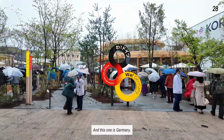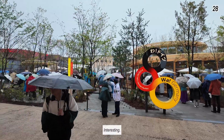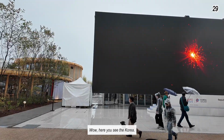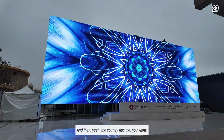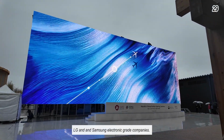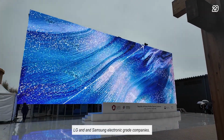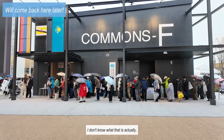And this one is Germany. It's saying "Wa Deutsch." Interesting. Wow, here you see Korea. Yeah, wow, this huge display, and the country has LG and Samsung Electronics, big companies. It says Commons F. I don't know what that is, actually.